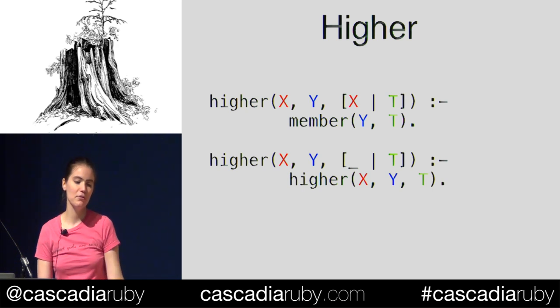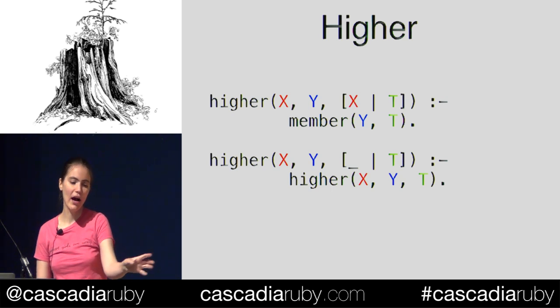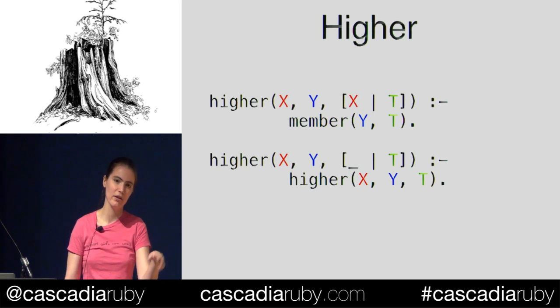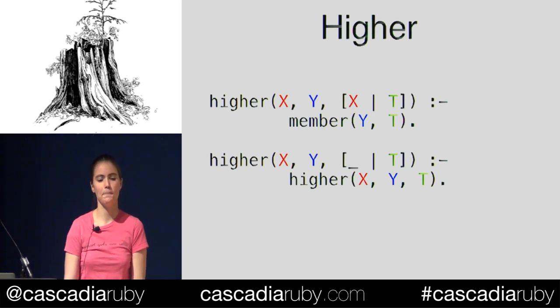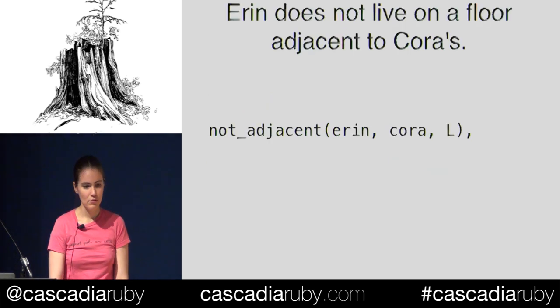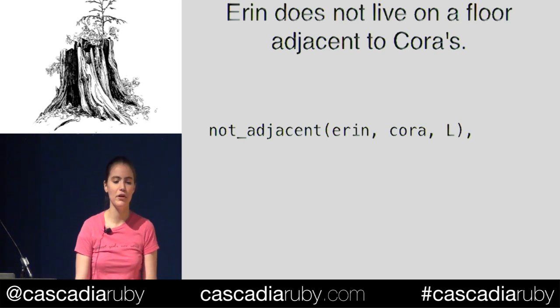The second one is our recursive call. It says that if neither of them is in that first spot, and we can use don't care for that, then X and Y need to be higher in the tail. So we just say, okay, well, if neither of them is in that first spot on the list, just apply this higher rule to the rest of the list. That's all that's saying. And then this is the reason that the highest floor is on the left, so that it can be the first one in this recursion. So now we have our next clue is that Aaron does not live on a floor adjacent to Cora's.